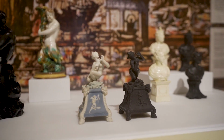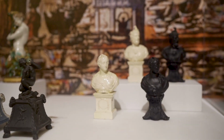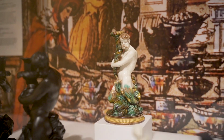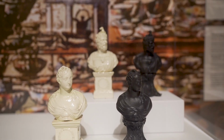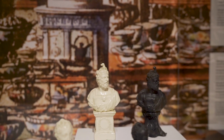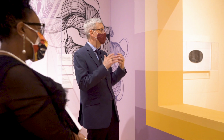And I'm hoping our visitors and viewers will be able to see that the showroom is just chock-a-block with all types of ceramic objects mixed in. There are some basalt pieces and basalt sculptures on the top of one of the display cases on the right, but then there are dinnerwares and teawares and other statues in not just basalt, but in creamware and jasperware, bone china, all the different types of ceramic bodies that the Wedgwood factory made.